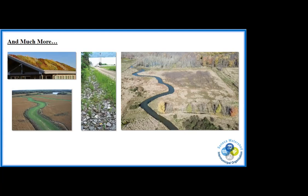GI is extremely adaptable and it's becoming increasingly popular because while it's a little more complicated and sometimes more expensive up front than traditional engineered stormwater solutions, they just have much longer lifespans and they're more robust and they're more flexible. So long term, they're just an easier, more stable solution to stormwater management.